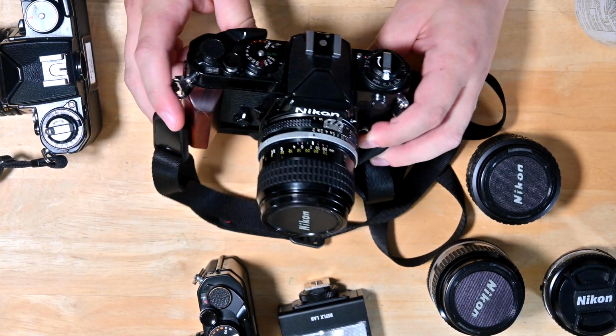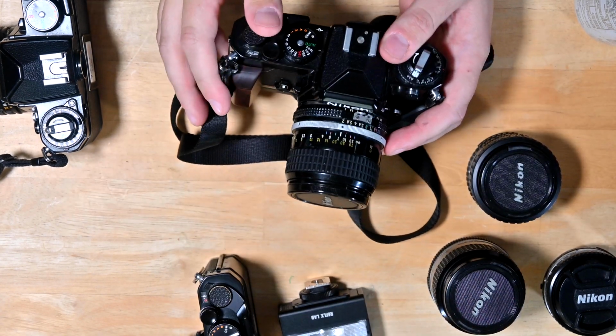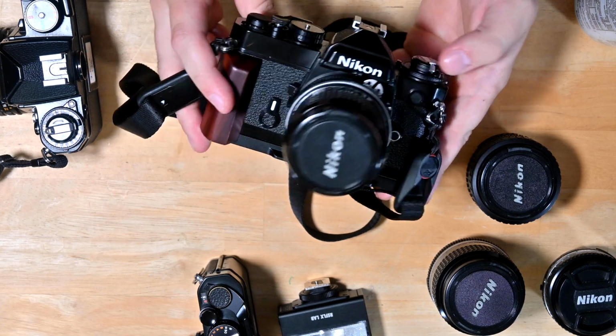Yeah, and we've got this cool top-down shot. Hello. Oh, hello. You can't really wave up. Anyway, so we're going to show off some bits.